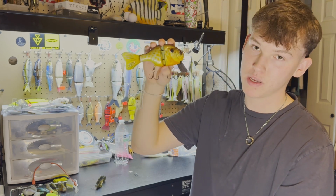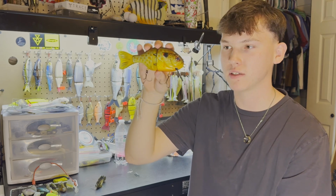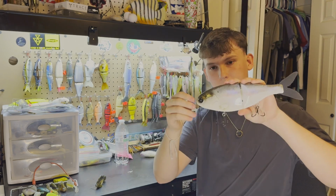But this will be a killer fish catcher for sure. But yeah, really excited to use this one this year. Next, we got the Big Mama.